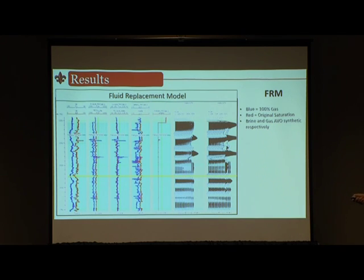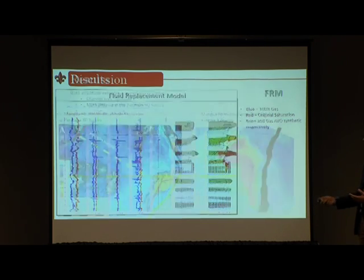This one is not decreasing as fast as this one. And so this is pretty good for us. These are our results. And now we just have to compare them with reality.